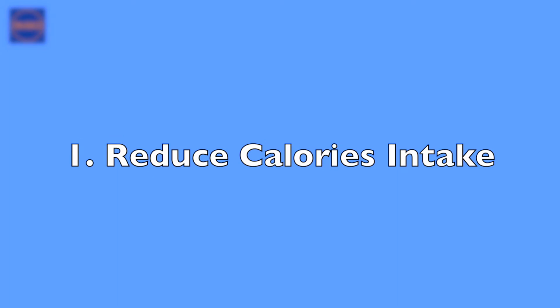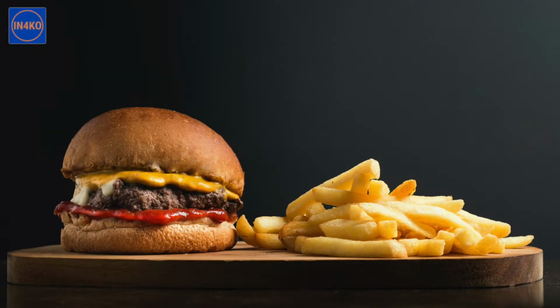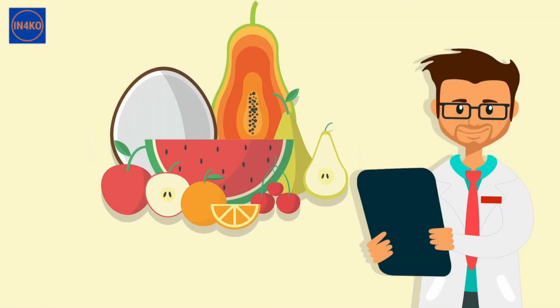Number 1. Reduce calorie intake. Calories are nothing but the amount of energy released by a particular food. Taking a diet that is high in calories produces excess energy, which often gets stored in the form of fats. This is why you must understand your calorie intake and energy output to strike balance. Do not waste time counting calories, however, know your food and choose them wisely.